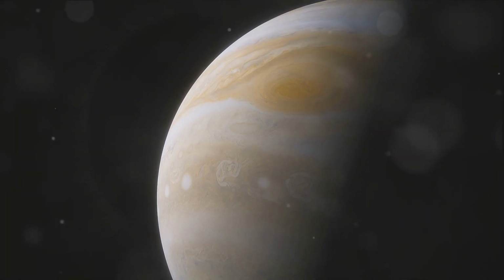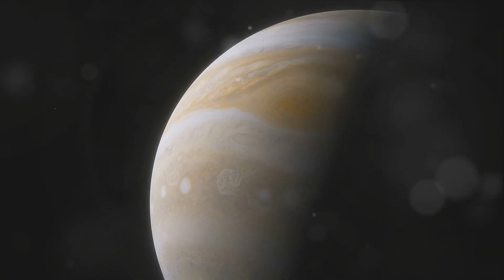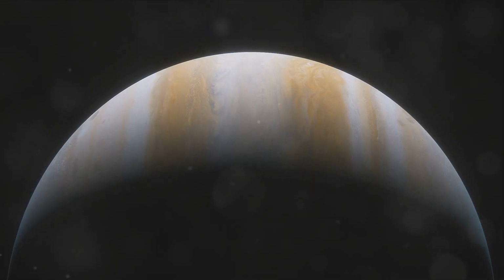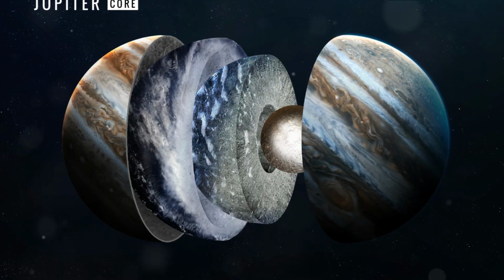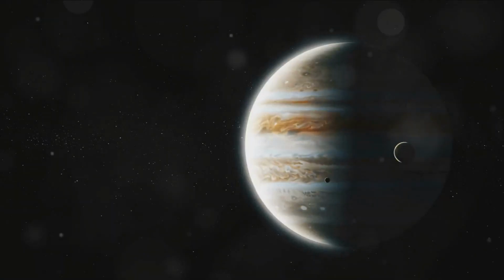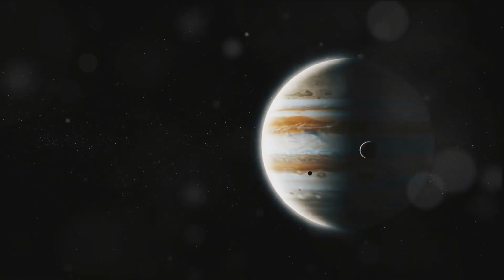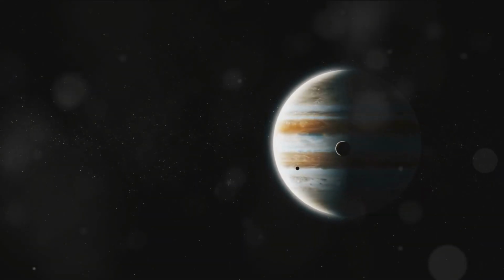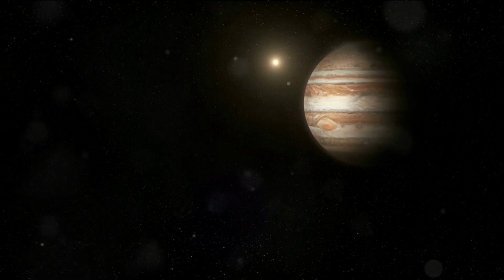The cloud tops of Jupiter are a turbulent, storm-ridden place, painted with bands of reds, whites, browns, and yellows. These bands are actually different types of clouds made from ammonia, water, and other elements, swirling and twisting in the planet's powerful winds. As we venture further, the pressure and temperature increase, and the gaseous hydrogen starts to behave more like a liquid. This is the realm of metallic hydrogen, a phase of hydrogen that only exists under immense pressure. This metallic hydrogen layer is believed to be the source of Jupiter's intense magnetic field.